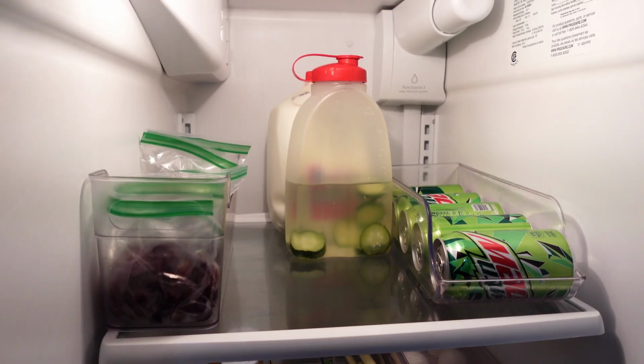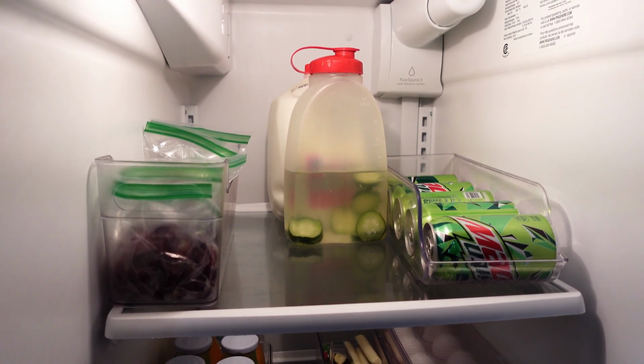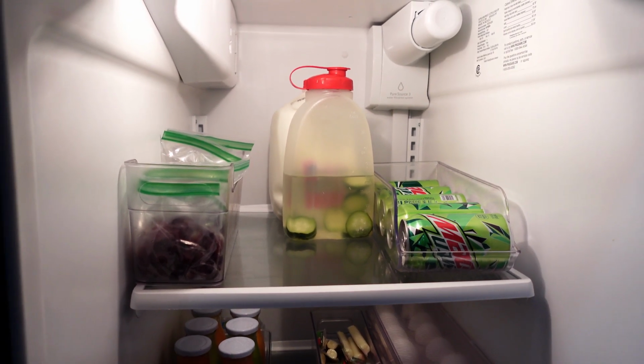This fridge is fridging, y'all. I'm continuing to use the organizational system that I mentioned earlier. I have the drinks on the top shelf. The only thing that I added was the grape snack packs. It's a no-brainer. If you're looking for a healthy snack, you can go right to it.